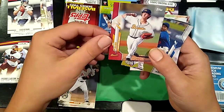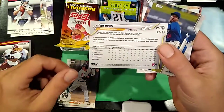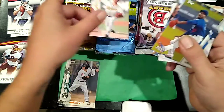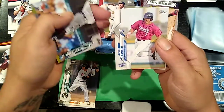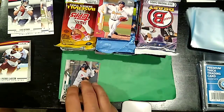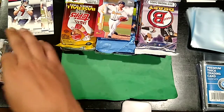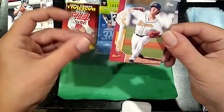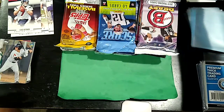Is that a red Joe Ryan? Yeah, it is. It's number 9 of 10. Red Joe Ryan. Josiah Gray, Ryan Mountcastle for the Orioles, Trevor Larnach, and Freudis Nova for the Astros. Nice, nice 9 of 10 Joe Ryan. For the biscuits. You did it for the biscuits.